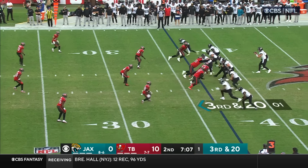Well, multiple times we've seen that pressure where they drop out the edge and bring the 2 inside linebackers. That time able to pick it up and allow Lawrence to get the ball off.